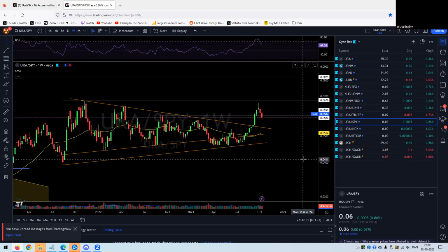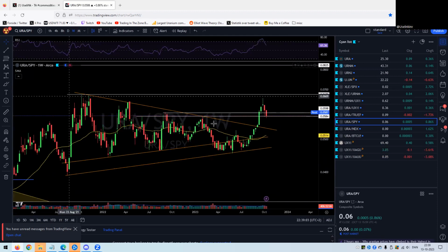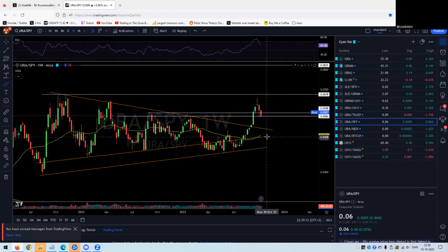URA against the SPY, the SPX. Again, major breakout, major spinning top right there on the weekly, and we have some big red candles here. Not in favor of the uranium miners compared to the SPX or the SPY. Again, the 30 weekly should finally start to curl up here, and we could go as low as a full retest down to here.